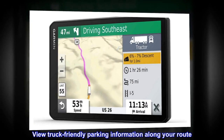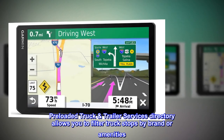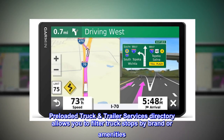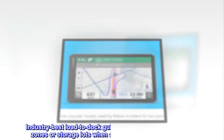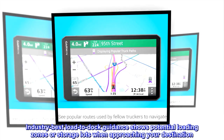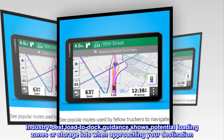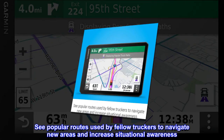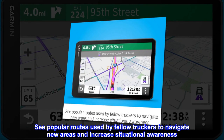View truck-friendly parking information along your route. Preloaded Truck Trailer Services directory allows you to filter truck stops by brand or amenities. Industry-best load-to-dock guidance shows potential loading zones or storage lots when approaching your destination. See popular routes used by fellow truckers to navigate new areas and increase situational awareness.